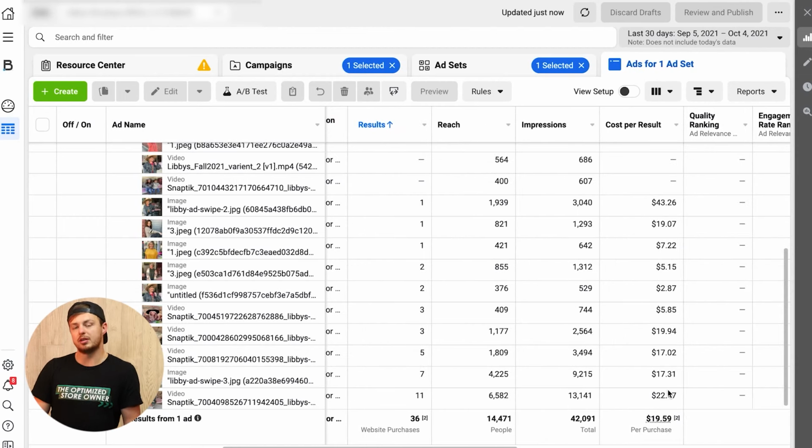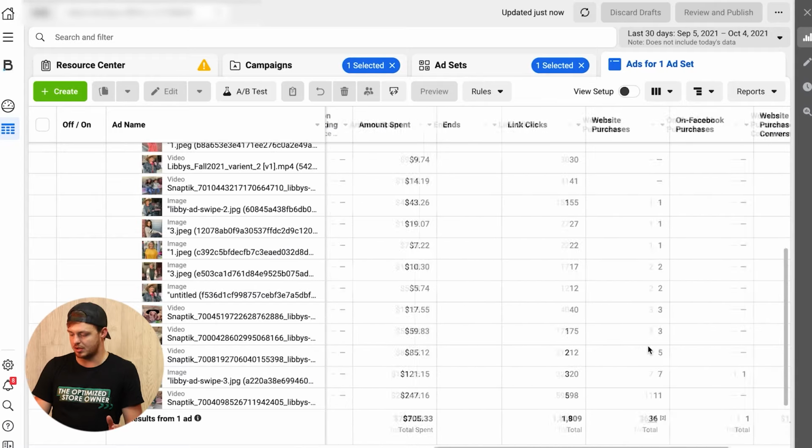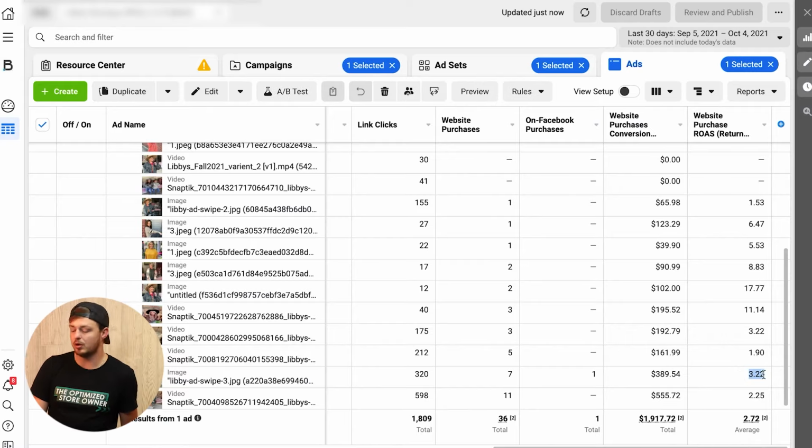Still lower than our prospecting campaign, which is currently I think around 30 or 35. This one has 7 purchases for $17. This one has 5 purchases for $17. Both potential winners. I may pull all 3 of these in. Let's see what the return on ad spend is, return on investment. All right, so this is 1.9, not as great. The actual winner here is this one here, 3.22.